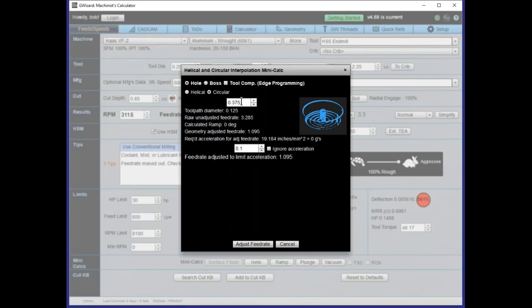I've got to enter my diameter. So that's pretty small, 375. Let's do a 2-inch diameter, right? Given the way it's programmed, that means the actual toolpath diameter is 1.75 inches. My raw feed rate, which is taken from the other screen, and we didn't really set it up in the other screen, so you'd want to do that first, is here. No ramp. And it says I need to, based on geometry alone, reduce my feed rate slightly.